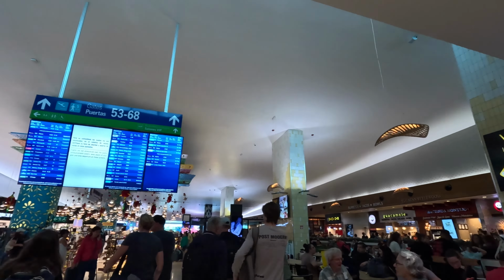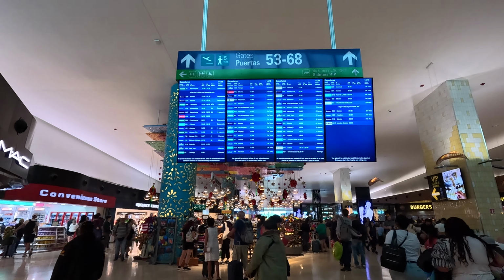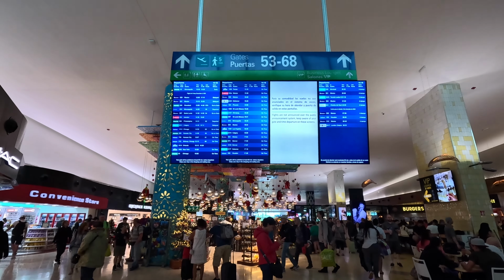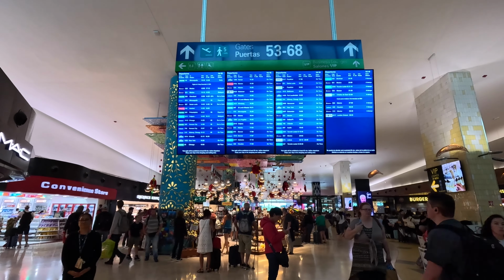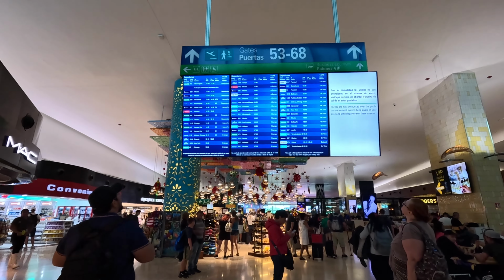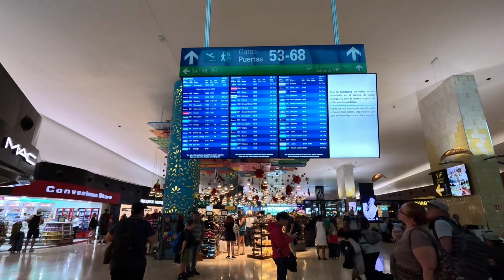Here is the annual reminder: always check these boards. Gates are not assigned until just a few minutes before departure. And if your ticketing agent told you that there was a certain gate assigned, that may or may not be accurate. Always look at these boards. Keep an eye on them. Monitor your flight status. Gate assignment changes and delays or early departures are not announced over the intercom.